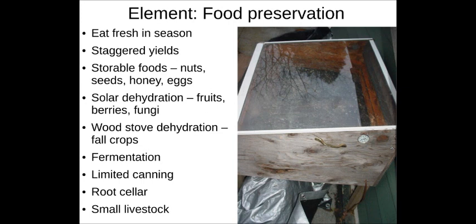For some of the fruits and berries and mushrooms during the sunny season, we have the solar dehydrator that you see in the picture on the right, which works really well. And then in the fall, we haven't really done this, but it should be possible to dehydrate some of the fall crops like persimmons, maybe some of the other fruits and berries using the wood stove heat.